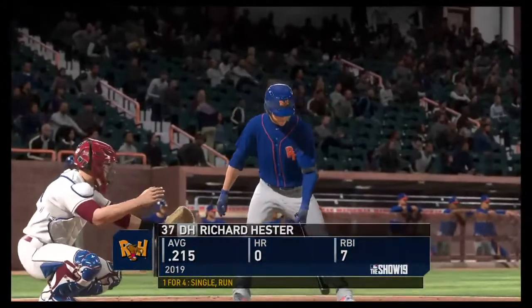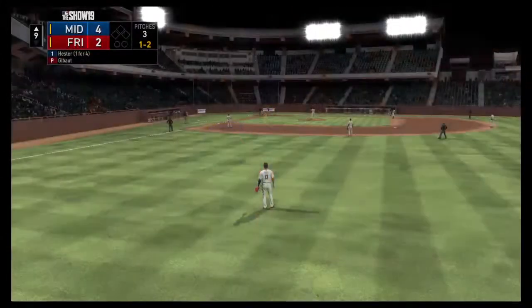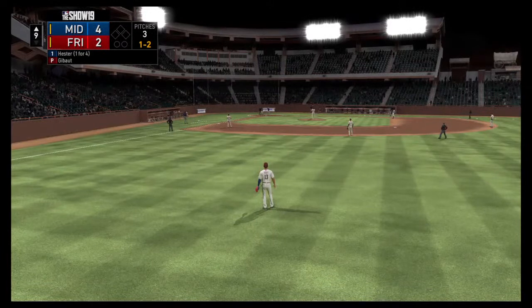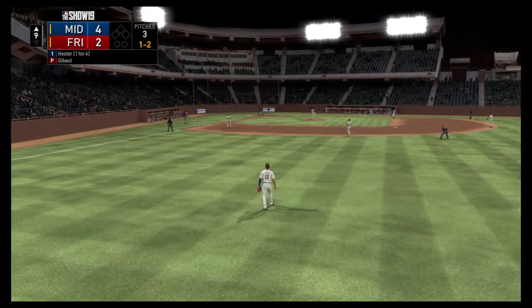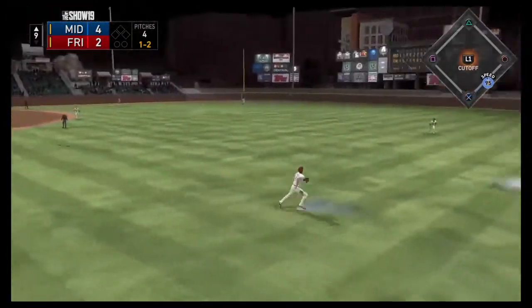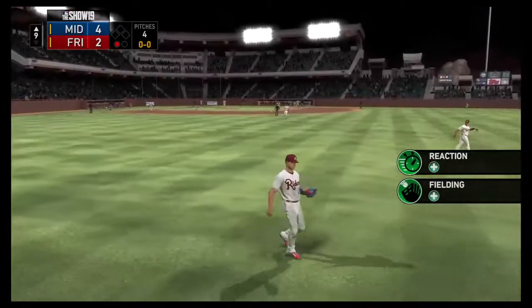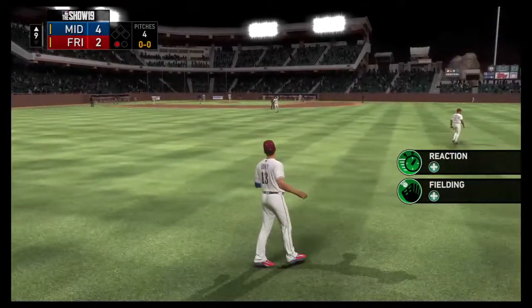So the lineup flips over, and digging in, Richard Hester. He flew out in his last at-bat. And with his speed, he's one of those rare guys who you'd actually like to see keep the ball on the ground. You can't beat out a fly ball in this game. Skied into straightaway right. Right fielder giving chase. He makes the catch. A great effort to get there and record the first out of it.